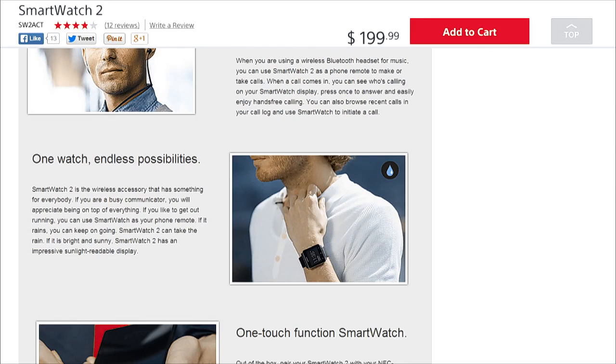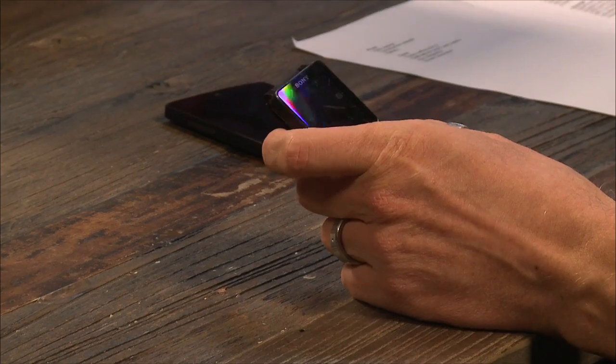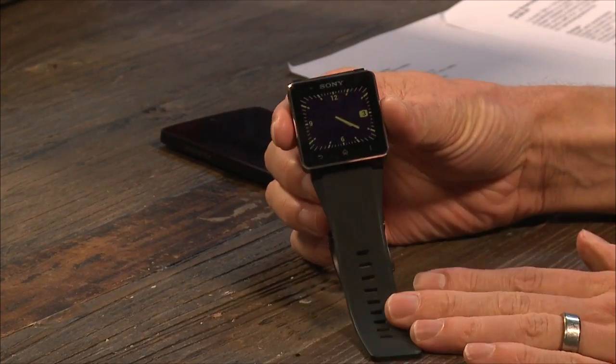So I'm guessing, well, I'm not going to guess. Total buy? No, I would say don't buy. I think there are some good things here, but $200 is a lot to spend on an extension of your notification tray on your device. I feel like everybody's trying to solve this and nobody has yet. Totally, I completely agree. That's the Sony SmartWatch 2, their second in a continuing series.